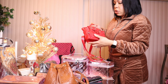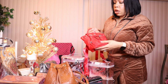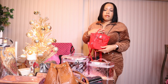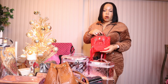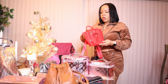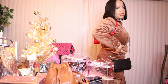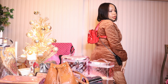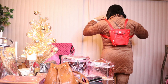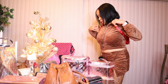And right here, my super sweet sisters in love gifted me the mini red backpack for my birthday this year, and I love it. I was wearing it all July because it was giving 4th of July vibes. And I'll just put it on really quick. It's so funny, I got on 2 bags, you guys. I should make this the thumbnail, but it's really cute on, cute for travel, going to the mall, anything like that.